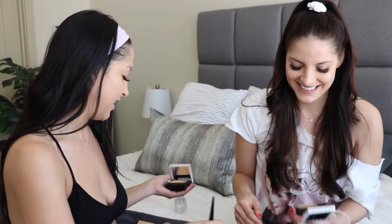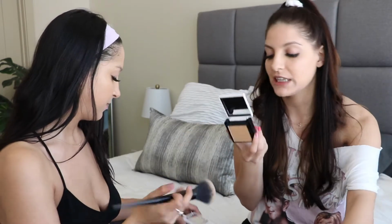It actually might be too dark. I changed my mind. I rethought that. I'm going to use the other one. I was going to say I wish we had maybe a shade lighter than the Beige because I would probably be that, but I'm going to use it just around the perimeters of my face, and then I'm going to use a little bit of the blur powder. A little bit of both.